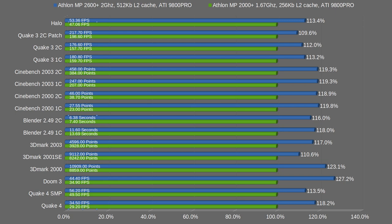And Doom 3 is the outlier here, which got the most improvement at 27%, and that's a single-threaded game. So with a 19% increase in clock, we got a 27% increase in performance, 127% total here. I've seen benchmarks on Bartons like the 2500 Plus on a 333 bus, and they measured up to 7% improvement due to the cache.